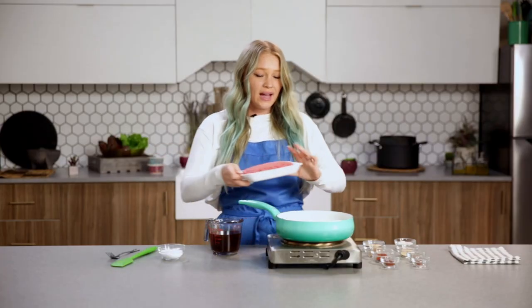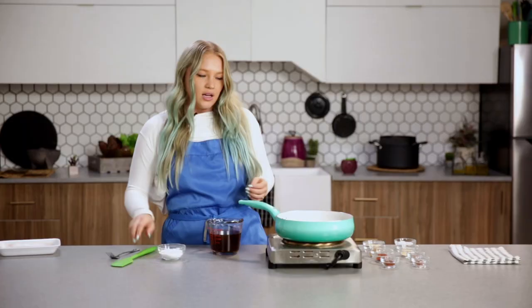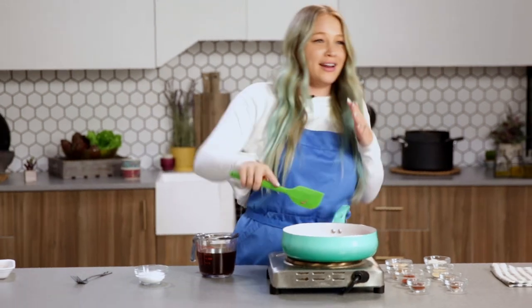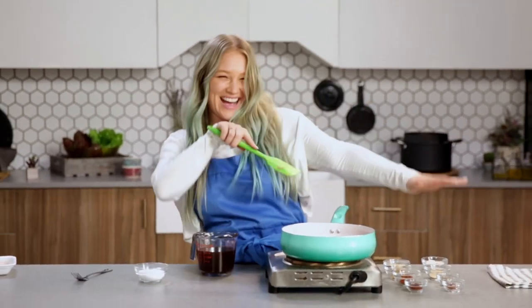Listen, I got a little beef with Taco Bell. Just kidding, it's beef time. Okay, so I have a little oil in the pan. I'm adding in my ground beef. Gonna start breaking this down and browning it up. Break it down, brown it up.